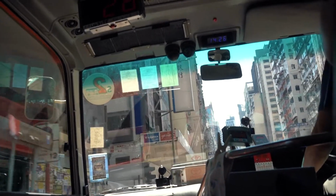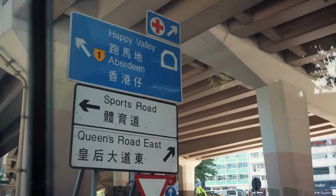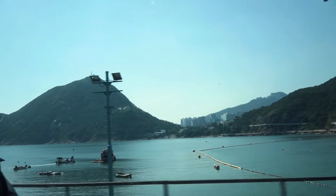We had a quick mosey around the many camera stores in SimCity, but we wanted everything, so of course got nothing. And then it was time to hop on a bus and head to Stanley on the south of Hong Kong Island. We drove past Aberdeen and the Queen's Road before the busy streets gave way to island scenery.